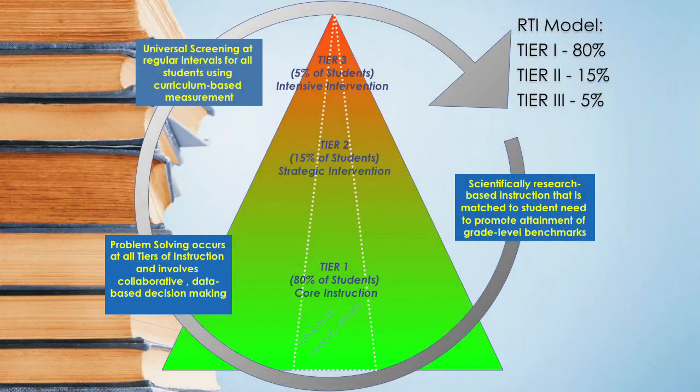So typically when we look at RTI, we know that if we do really good classroom instruction, about 80% of kids in general, all they will require to develop the skills is regular good classroom instruction.